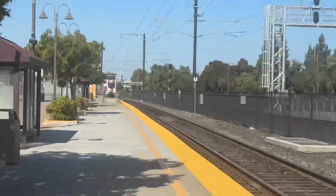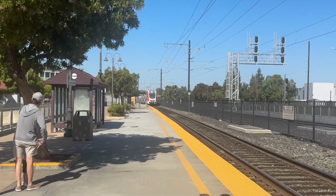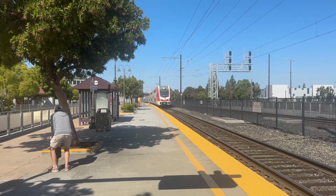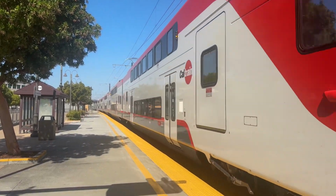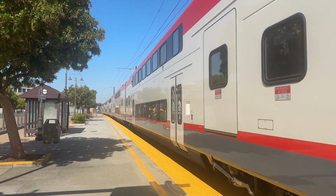All right, folks, here comes Caltrain 610, the final destination of the train. I think he's going to take me out of San Jose. Yeah, special guest Eric Fong is on this train. I don't know if he's on this train or not.